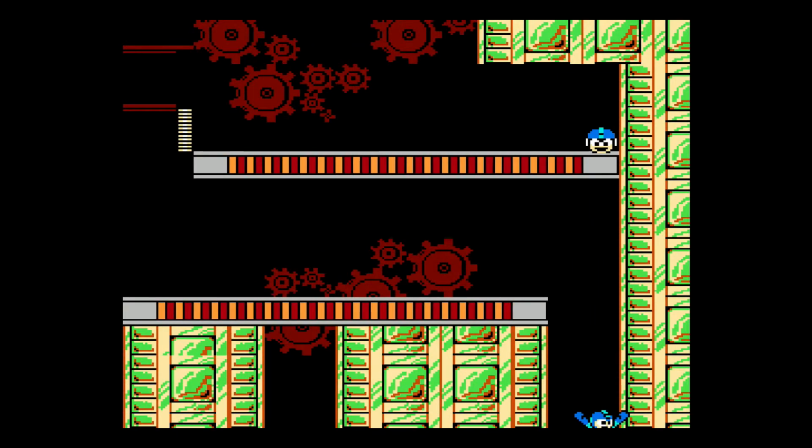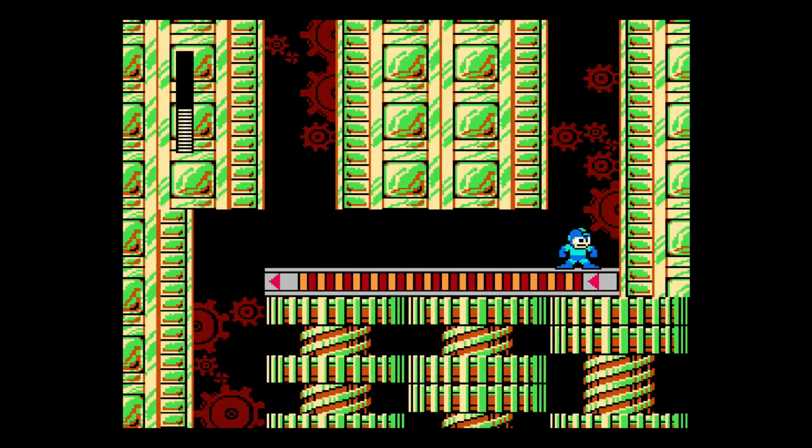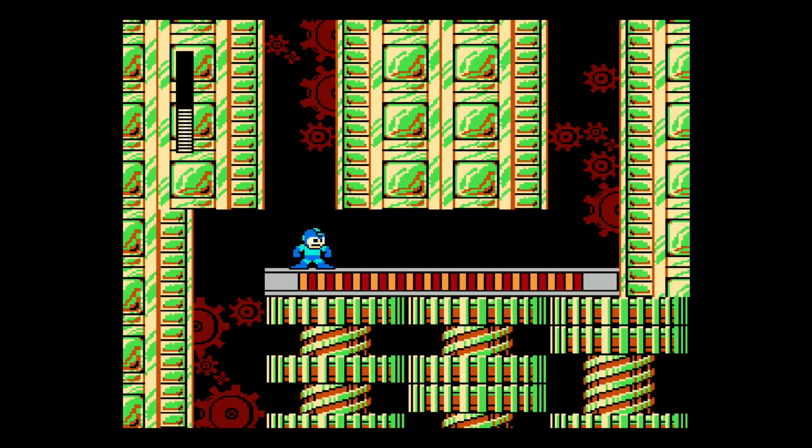And this game, to me, might have one of, if not the best soundtrack of all NES games. I mean, it's right up there with Mario and Zelda. It's just that memorable. Every last piece of it, the whole soundtrack. They just really knocked it out of the park with this game. Mega Man 2 is just fantastic.